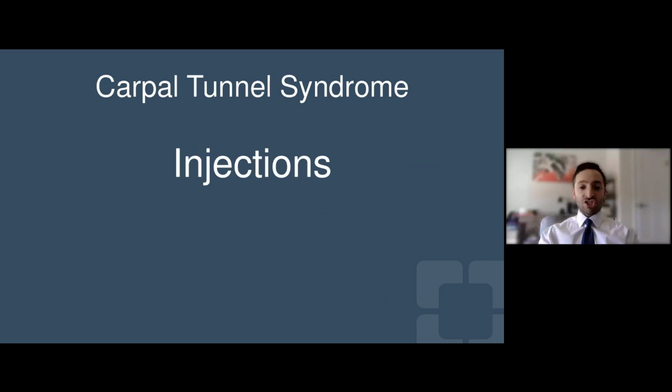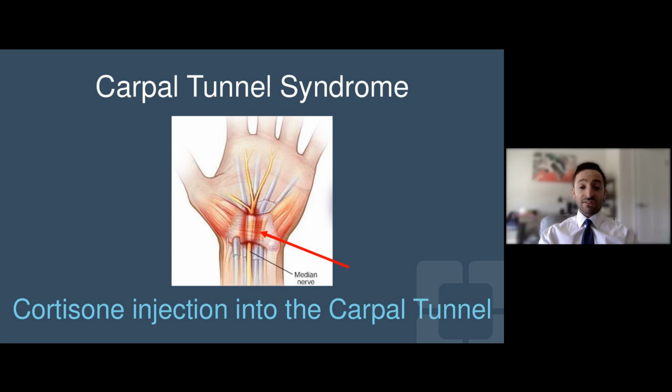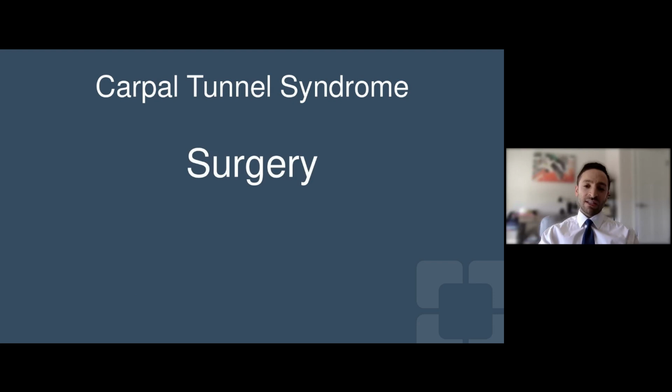The second option is an injection. With this, I try to put a cortisone shot directly into the carpal tunnel. I have to be very careful because I need to get right next to the nerve, but I don't want to hit the nerve, or trust me, you will let me know. The steroid decreases some of the inflammation in there, and it creates some more space for the nerve. If you have mild or moderate disease, that can help. However, if you have severe disease, we tend to recommend surgery.